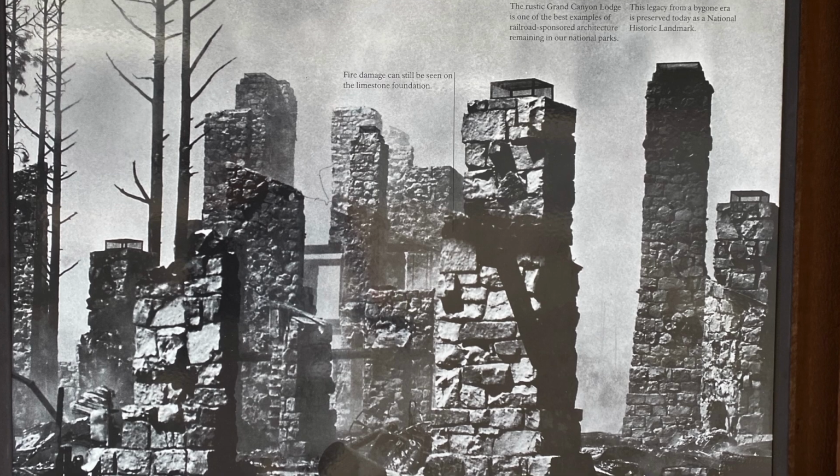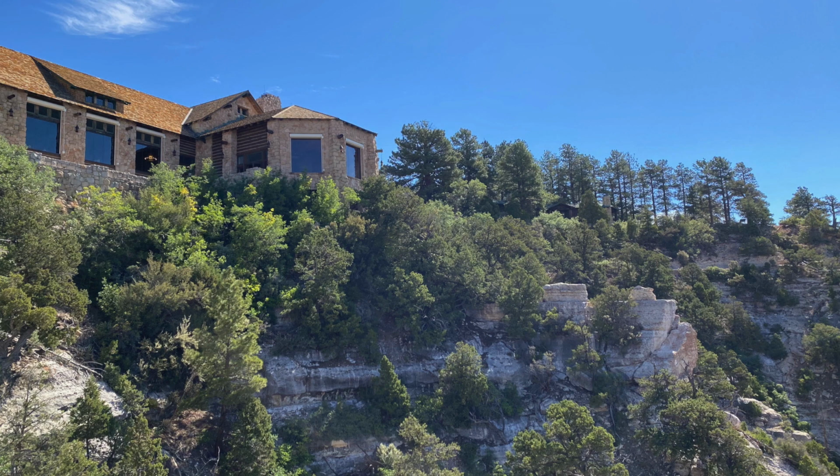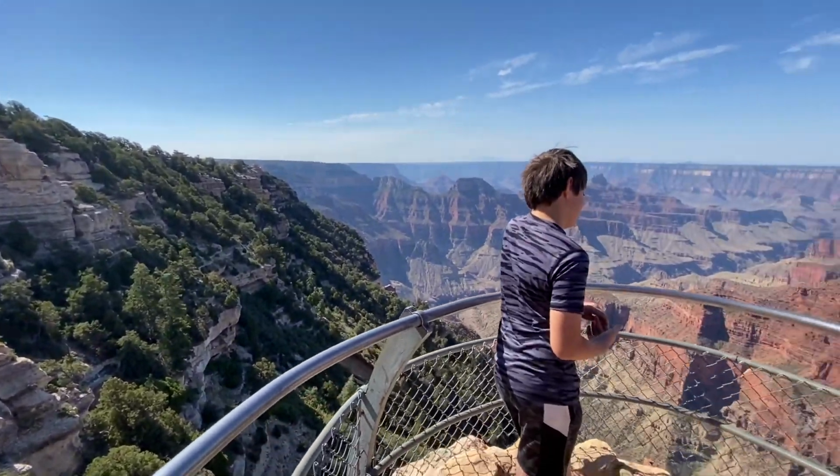The lodge actually burnt to the ground only a few years after it was built, but it was eventually reconstructed in the same place in a slightly modified form. But the National Park Service considers it the oldest unchanged lodge in its entire system.